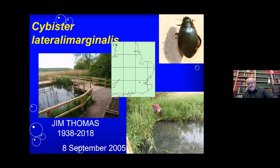In fact, across Europe as a whole, this Cybister is expanding its range no end. It's moving north in Russia, for example. So it's amazing in some ways, and it also is a very strong flyer, so it's amazing it's not actually turned up in Britain yet, apart from this one specimen in this unnamed RSPB nature reserve.